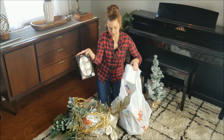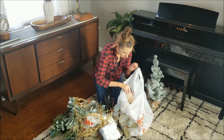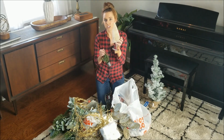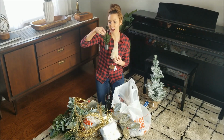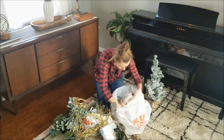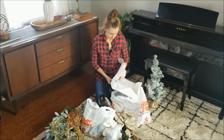Some different ornaments. Really was trying to go for neutral. And I did pick up some of these white Christmas trees and then some of these little evergreen trees. These were super affordable, $3.99, so half off, about $2. And some rope to bring in the natural feel.